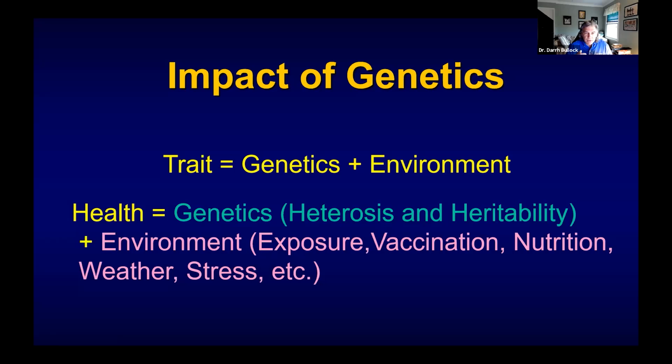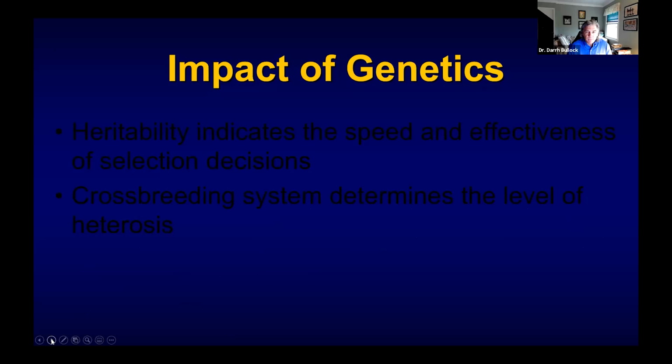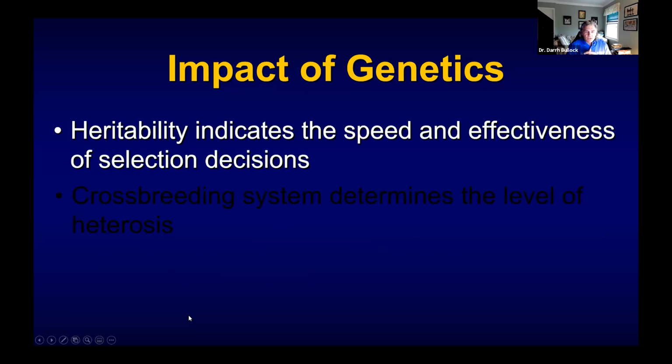And then we can hopefully boost that along with some of our genetics practices. But like I say, don't want to undersell the management part, because that is where your biggest bang for your buck in health resides. So the impact of genetics, we have, as I mentioned, there's two components.